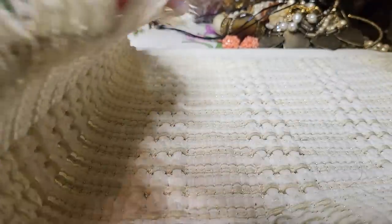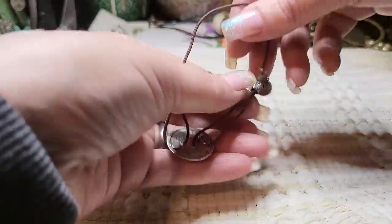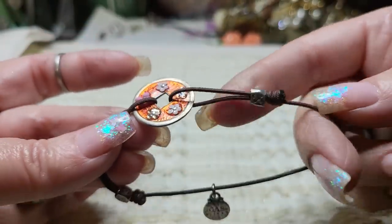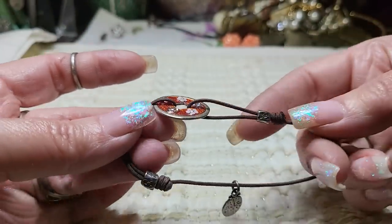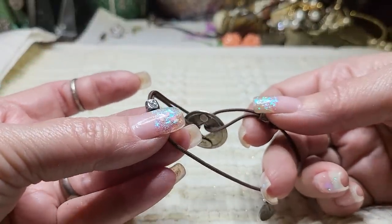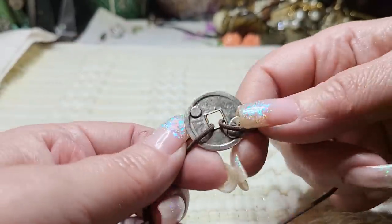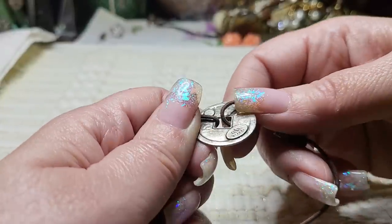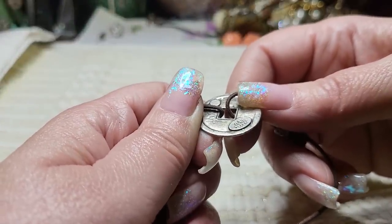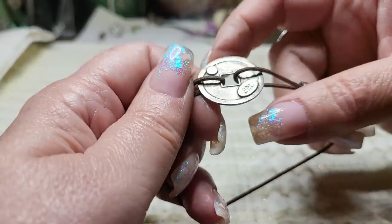Okay, make sure we don't have anything else. This is my last piece. Okay, this is a bracelet. And this is cotton, it's synthetic cording. This little ball, they look like dice, but they're not. No, they just have five on each side. And this says GAS. Okay, I'll have to look this one up.